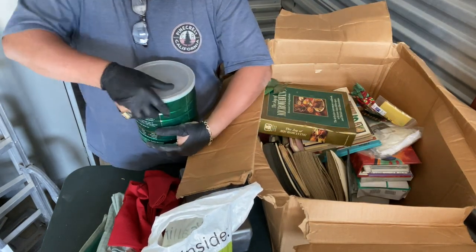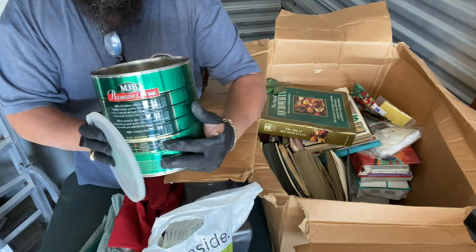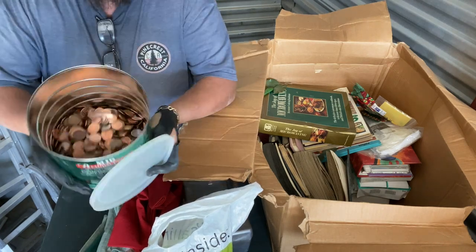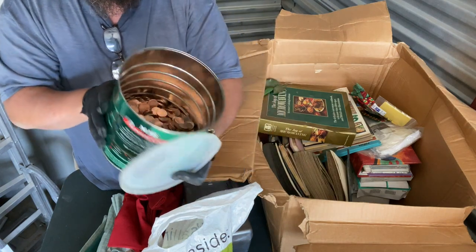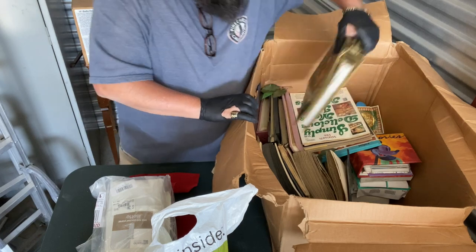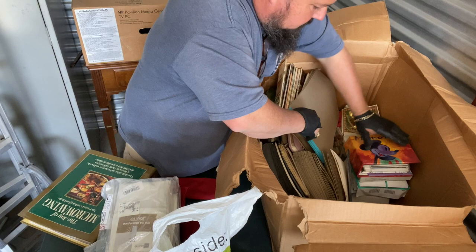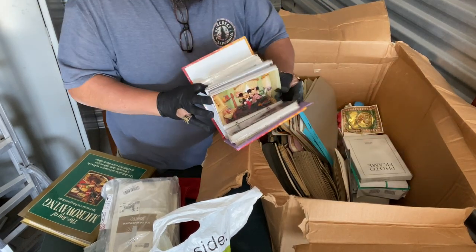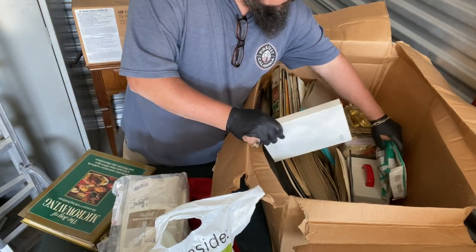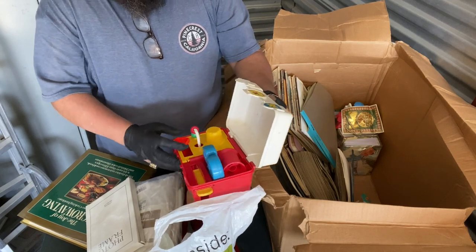Ooh. Oh. Oh. That sounds pretty good. Oh, yes, guys. Look at that. Look at that. Candy out of there. Hey, that's pretty good. Look at all those pennies. That's great. Another cookbook. A lot of cookbooks. Okay, photos. Get that back to the owner. Look at this. Is that old? Nah.